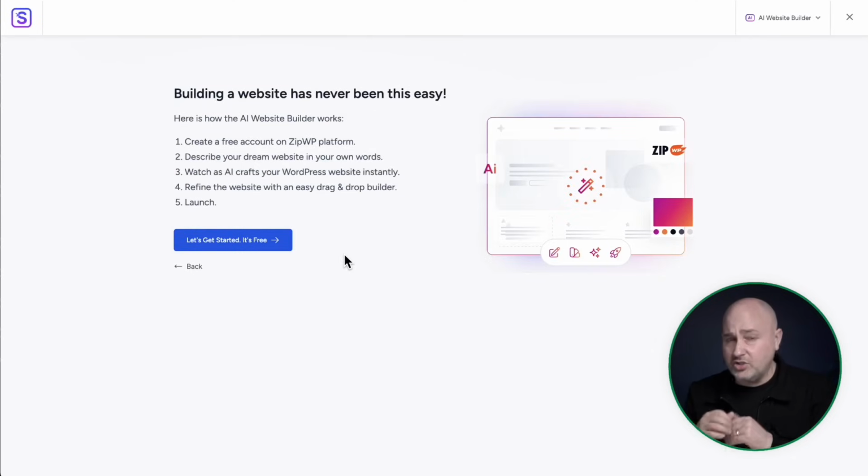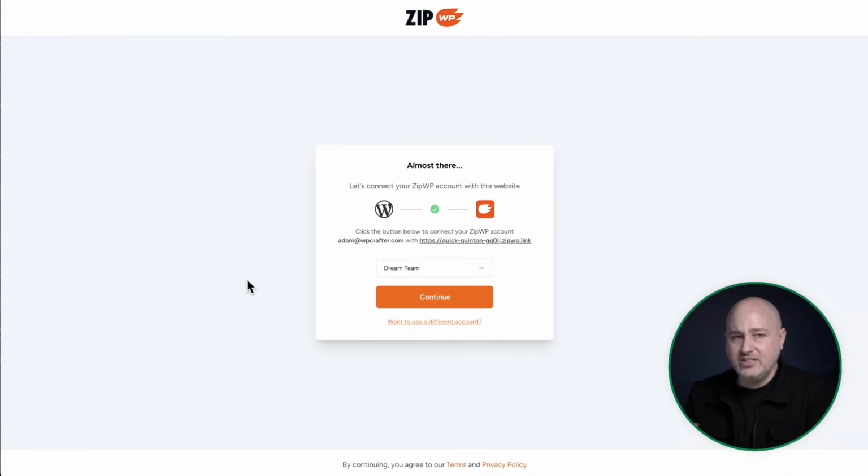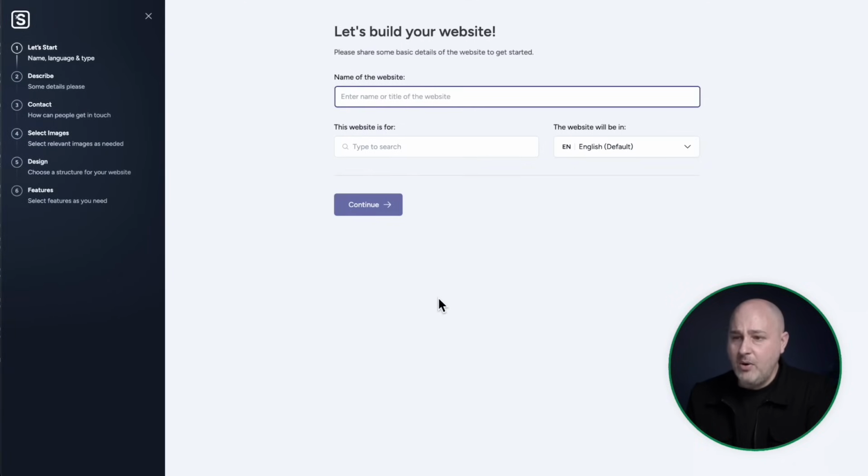Now, there's no cost. You can make these websites, but it does require connecting into the AI provider, which is ZipWP. They're the ones making this, and the other AI website builder. So you're going to have to click right here where it says, let's get started for free. It's very quick and easy to make a quick account, no cost. I'm already logged into my account, so I can click on continue, and it's just going to link it for me. Great. And now I just have to go through these 6 steps.